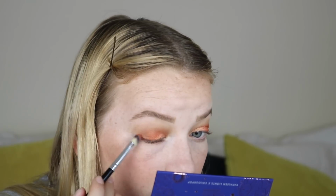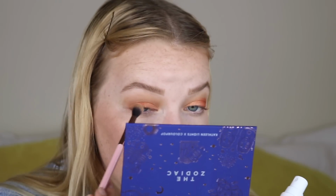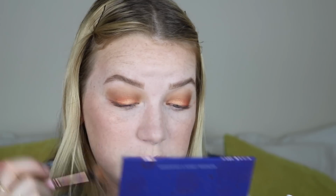I'm going to bring it all the way out to the outer third because I want that orange all the way out there. Just really quickly going to take the first brush I used and tap into the Aries a little bit and sweep it through the crease. I don't really mind if this has a little bit of shimmer out there because I love that look right now, the more editorial vibe. And I think I just need it to match better with the colors because I feel like these two mattes, are you seeing them? Am I even in the frame?